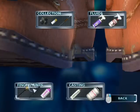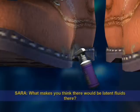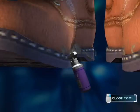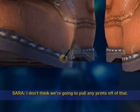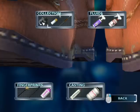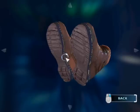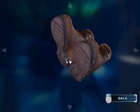It's not going to work. Yeah, I know, but I was just testing your partner. Fluids. What makes you think there would be latent fluids there? I just wanted to check for semen samples. Didn't you? I don't think we're going to pull any prints off of that. Wait, what? What are these tools for? What?